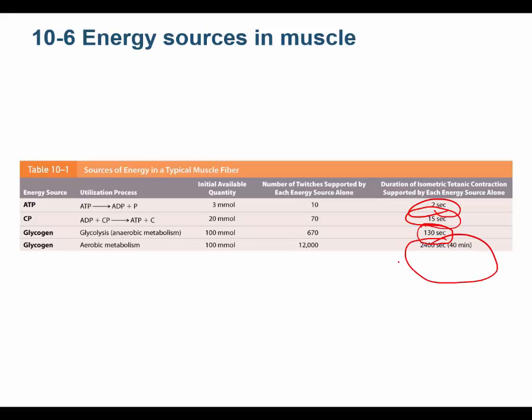So this is how you switch over from one energy source to another. Now you're going to say, I work out longer than an hour. Sure you do, because this table doesn't have fatty acids and proteins in it. So yeah, I can add more time to your workout. You can burn fatty acids and you can burn proteins. All right. So have a sense of those numbers.